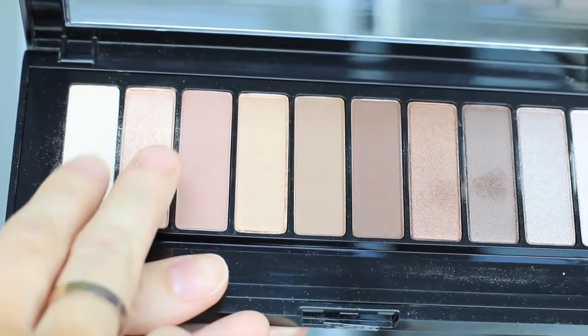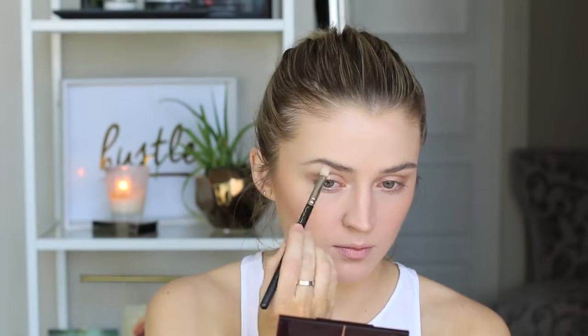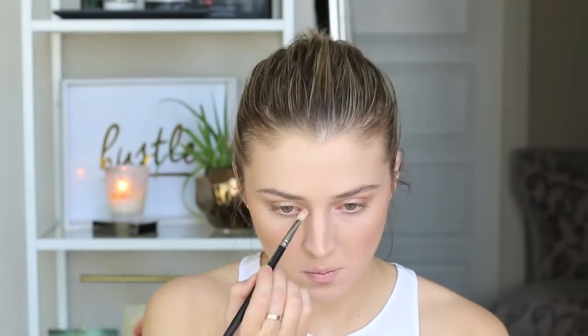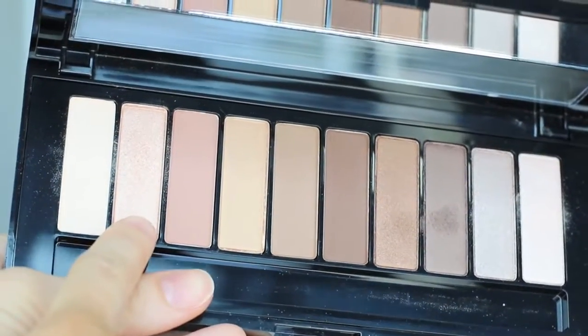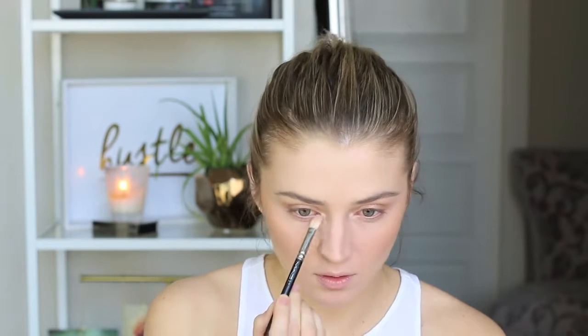But then I decided that I wanted a little bit more sparkle and shimmer, so I followed up with these two silver shades mixed together and just applied that on top of wherever we placed that peach shade, and it just gave a little bit more light and sparkle to the look. I then went in with the two lightest shades mixed together, a matte white and a shimmery white shade, and I just used this to highlight the brow bone and also the inner corner of the eye. Going back in with the peach shade, I just took this along the lower lash line, and it gave a really nice little wash of peachy color down there.